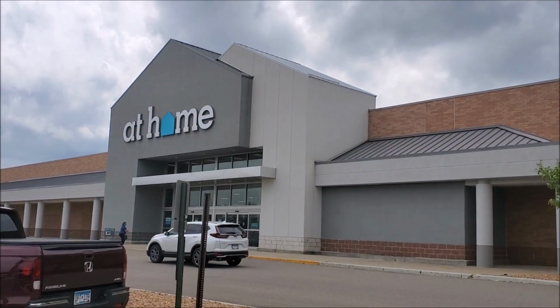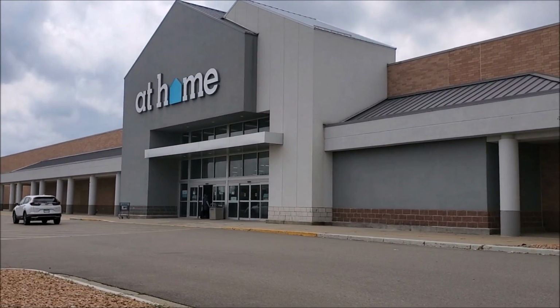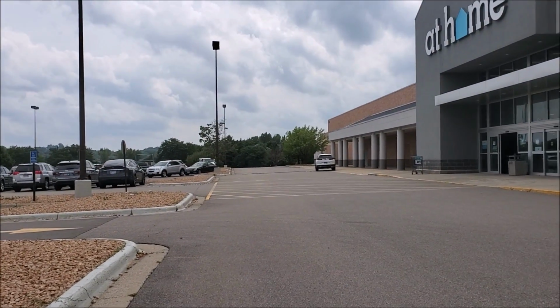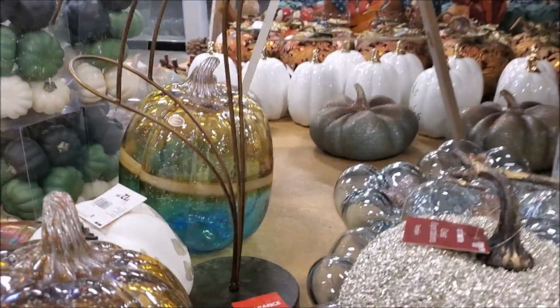We're going to head into At Home now. We're starting to drag a little, but our back seats are filled. I have no more flat spaces left. No, me either. Shopping, girl. We've been doing good.